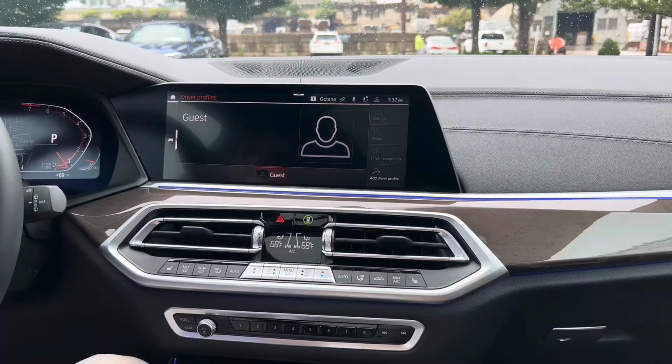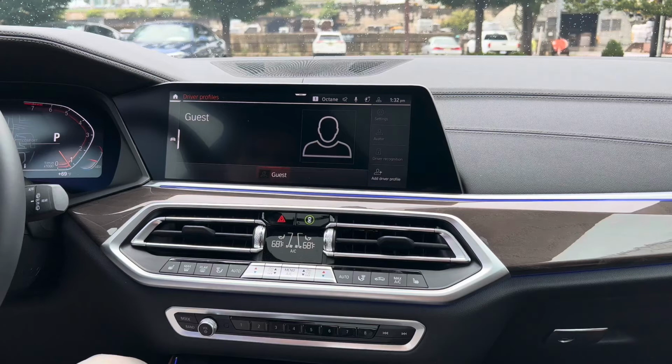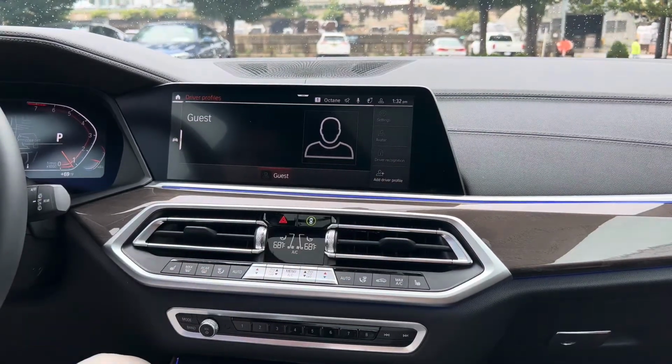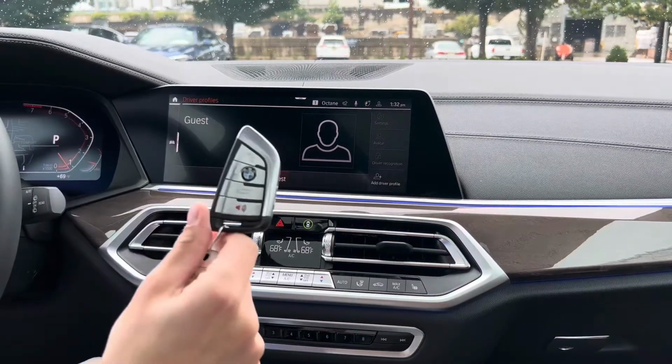So optionally, you don't have to do that, but most of the time at delivery, your client advisor or genius should link your profile to your key. To do that, it's part of the driver recognition. We don't have a profile loaded in, so we can't actually show you exactly how that works, but the driver profile is linked to the key.